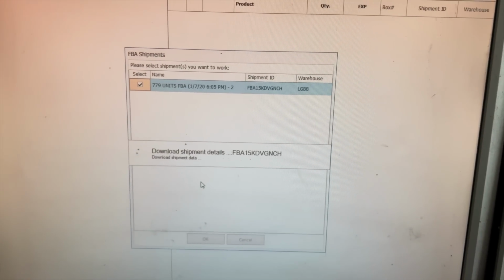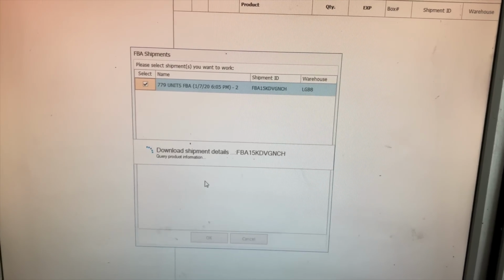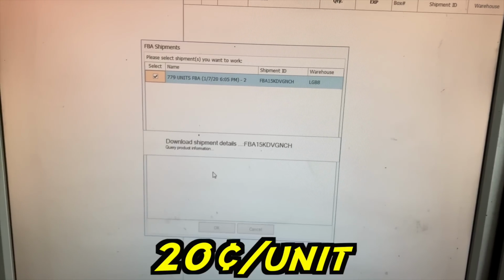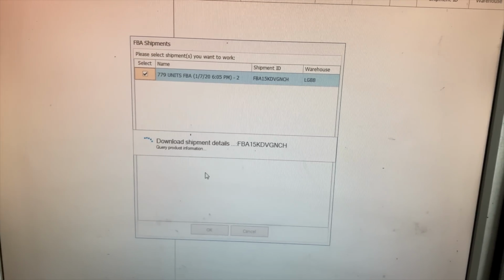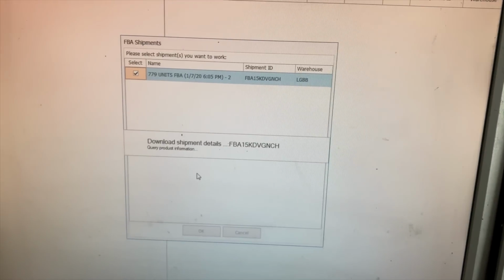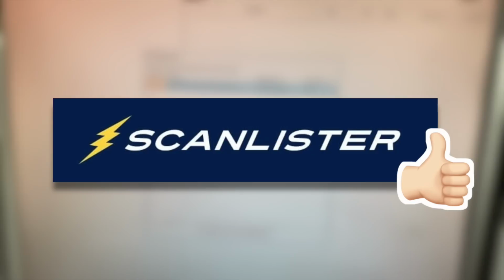And this is what we're going to be using to pack the books into boxes and make sure that Amazon knows what book is in what box, because otherwise it costs 20 cents a unit to not have to do this. And with our average profit being under $3, we're definitely not going to pay 20 cents a unit to not have to do this. But that's okay, because thanks to ScanLister, you can do it pretty fast. That's a big nugget, guys.